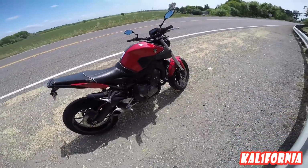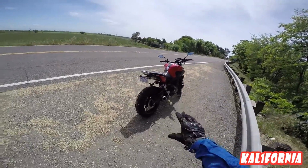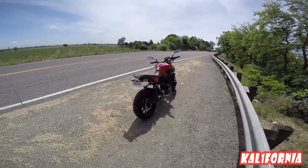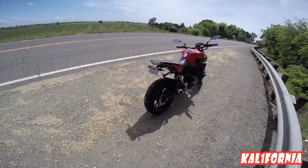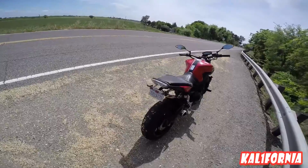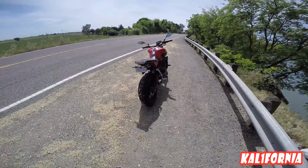But yeah, I think this is a really good looking bike, especially from the back. The back end is probably my favorite thing about it, as far as what position I like to look at it. A lot of people don't like the brake light. I don't mind it. I like it.